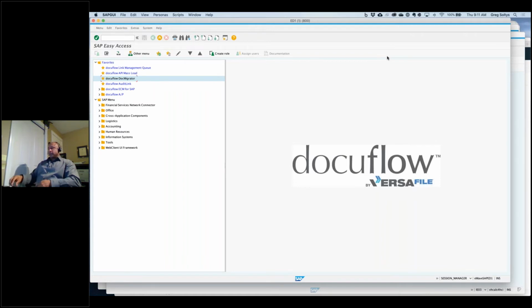So first, let's look at the migration. And first, I do want to preface, docuflow is an entire suite of functionality. We're just choosing two components of it today to show you. Looking at the migration, the migrations that we've seen from our customers from SAP ECC to S4 take two different forms, and often both at the same time, meaning you will often take your SAP ECC system and create your S4 instance from that.